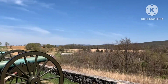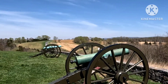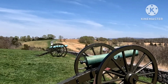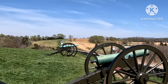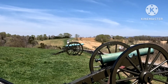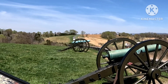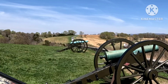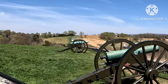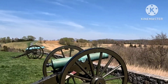But it just sounds so simple when I get up here and I look at all this. But consider this. 8,000 Union, 4,000 Confederates just in this battle. Union Army, 2,200 killed or wounded or missing. Confederate, 1,000 killed, wounded, and missing. It's a lot of death right here.